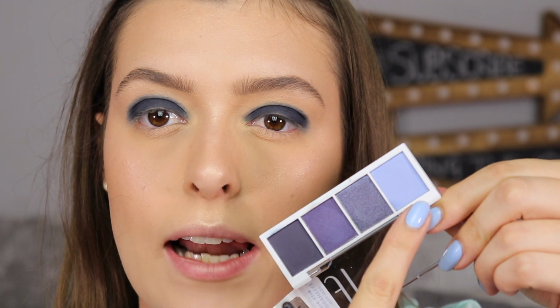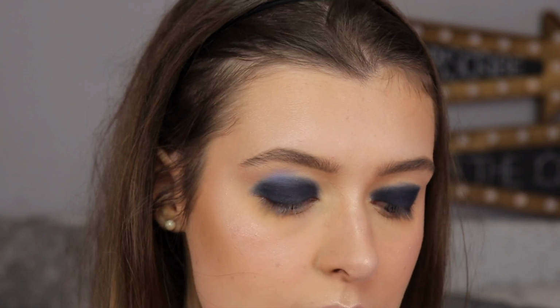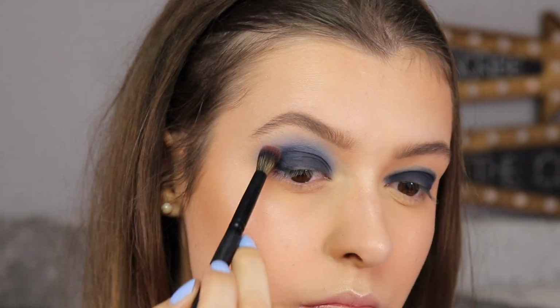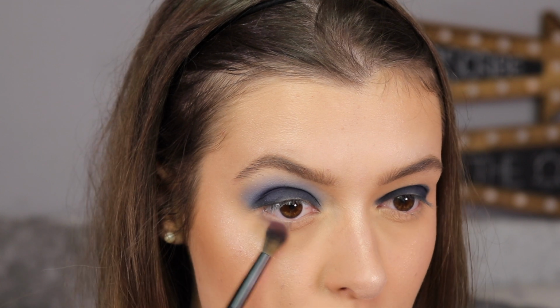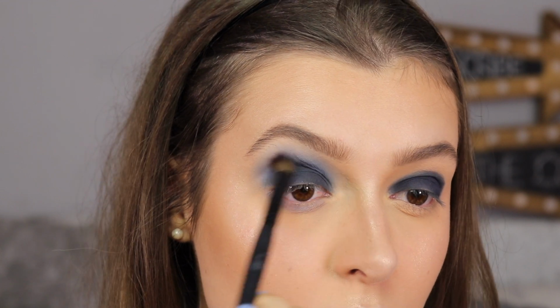I'm going to go into this paler shade, this one right here, and hopefully they blend well into each other. This one's a little bit more powdery, I've noticed, but let's just see if these blend nicely together. Hopefully they do. I'm also going to drag this shade under the eyes as well. My goodness, these are blending in together really well. Really well.